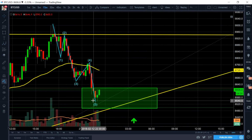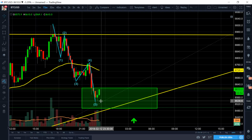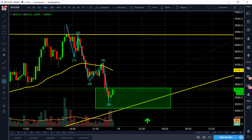And right now we see barely any volume, but on the 15-minute chart, not on this candle, we saw a spinning top. And we saw a spinning top there, which is a really good sign with this volume. So now we can confirm very quickly that this is a pretty good situation and a good position to be in for trading.